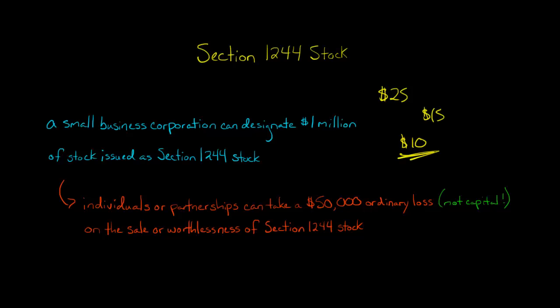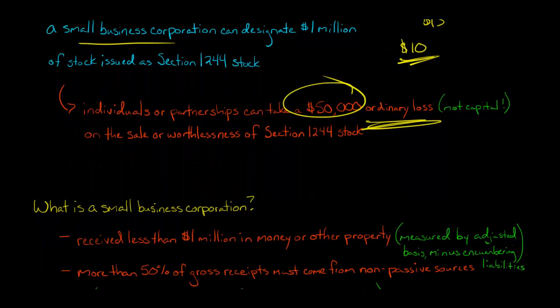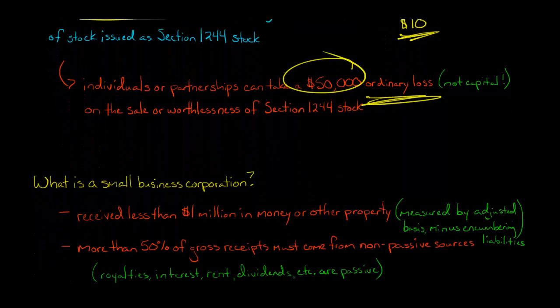So what you really want, ideally, is an ordinary loss. And when the stock that you receive is designated as Section 1244 stock, so if you're the investor and you invest in a small business and you get Section 1244 stock, if you were to have a loss, let's say you sell the stock or the stock becomes worthless, then you could take up to $50,000, or $100,000 if you're married filing joint, as an ordinary loss instead of a capital loss. This is a nice feature. It's designed to encourage investment in small businesses. There's a lot more to it, so let me give you a little bit more of the rules so you understand how Section 1244 stock works.